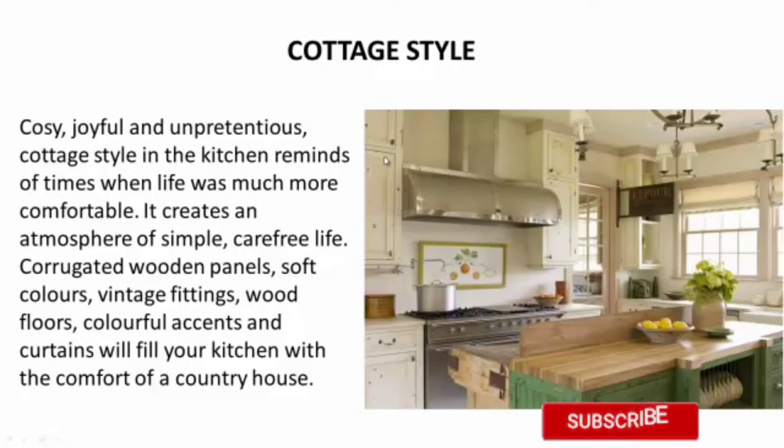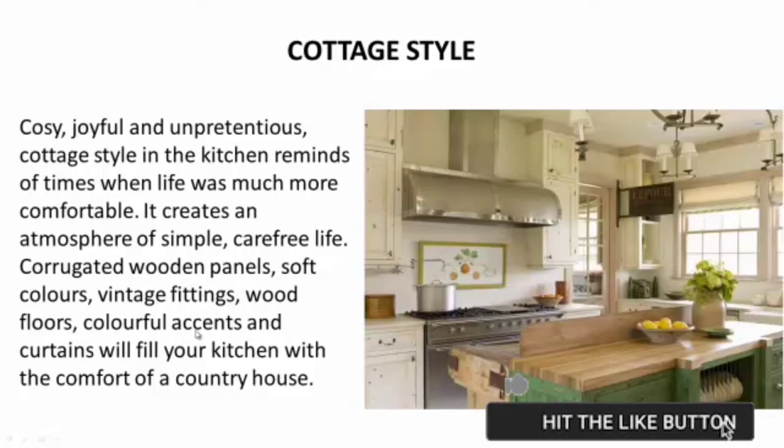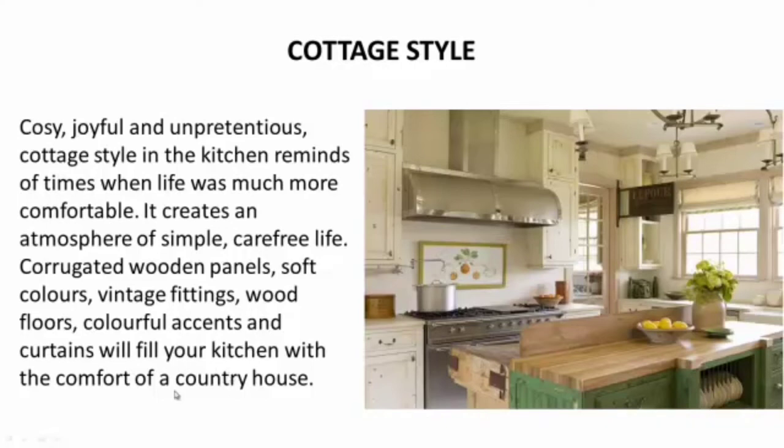Okay, this one is cottage style. It just looks so good, beautiful, colorful, with accent cutting. It fills your kitchen with the comfort of a country house. Okay, this is the cottage style.